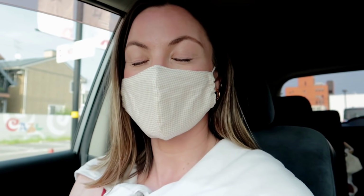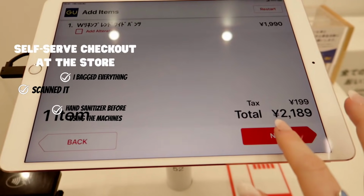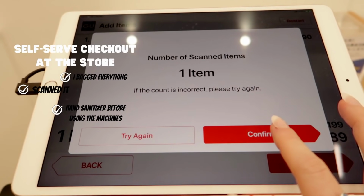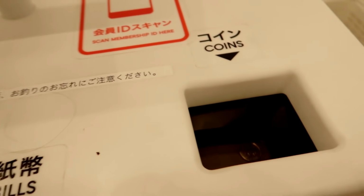And then when I was done changing out of my clothes, they wouldn't take the clothes back from me. I had to put them on myself. I don't know if that's unique to Uniqlo or just a change in shopping because of the times. When I went to the cash register, it was all self-serve checkout, and I'll insert a clip here from GU, which is a very similar store. It was the same exact checkout process, and I had to bag and scan everything myself. I had to use hand sanitizer before using the machines, and when I was done, an employee came and cleaned the machine.